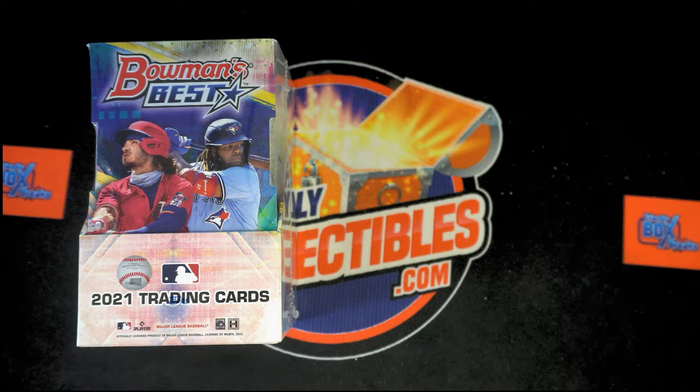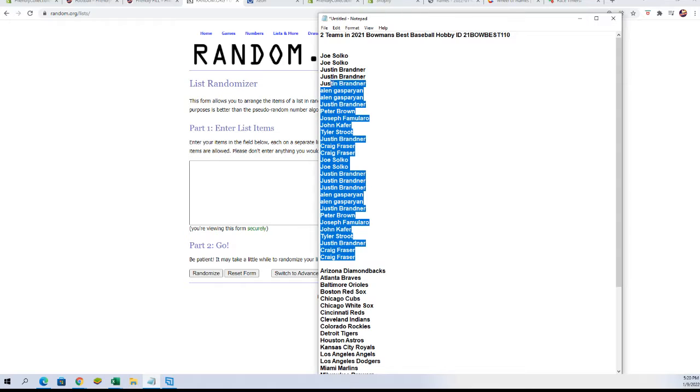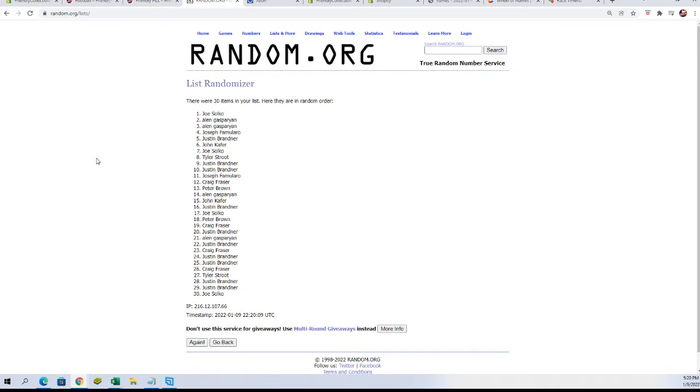Let's see what we can pull in Bowman's Best. Yes, let's go ahead and start the random. Here are the owner names going through seven times, and then we'll start randomizing the teams in just a second.